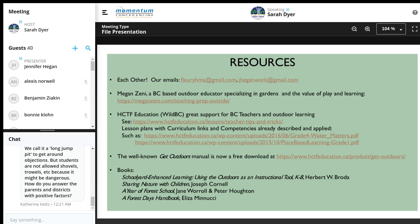Here we go. There's a question about the long jump pit. There's a question on the chat bar, I guess maybe you can all read that. We have a sandbox in our playground, which can't be a sandbox because of animal waste. The students are not allowed. How do you answer the parents and districts with positive factors?